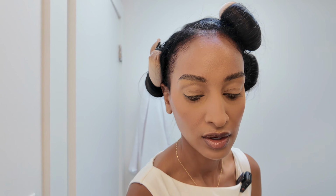Make sure everything is like juicy and marinated. I'm rocking this new hairstyle. Sew-ins are new for me. I've never done a sew-in before, but thought I'd give it a try for Paris. And I absolutely fell in love with it in Paris.